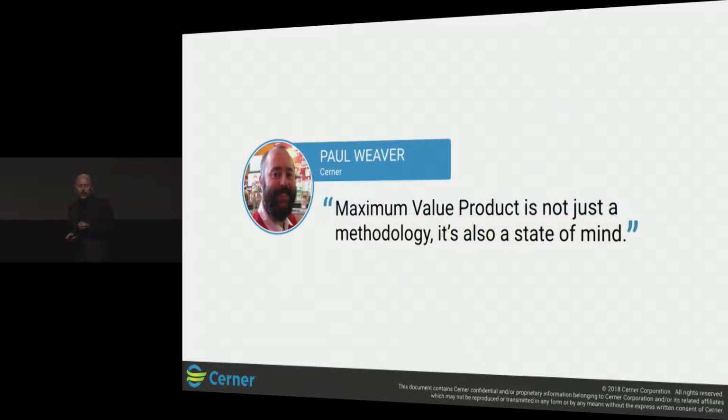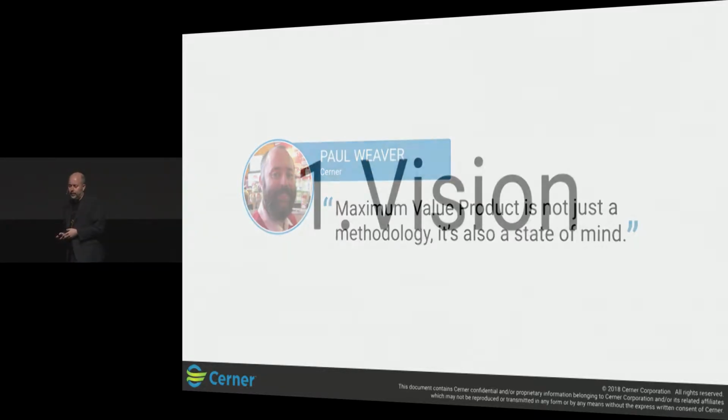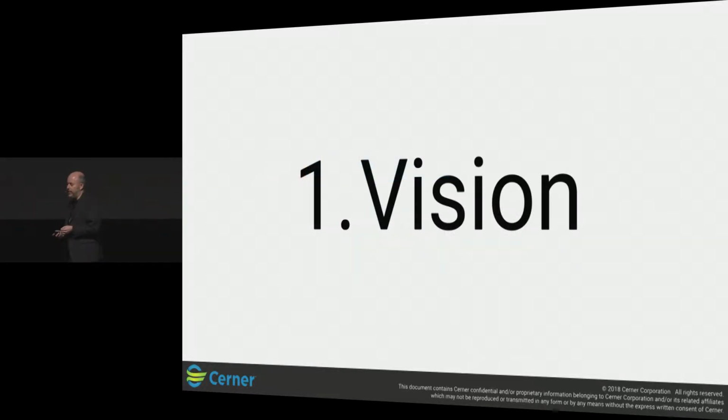So the key for maximum value product is that it's not just another methodology, it's also a state of mind. And that starts with vision.